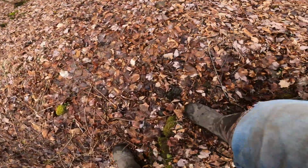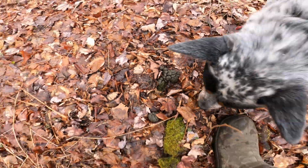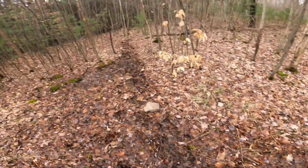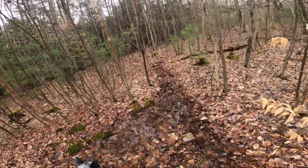Jeff here. We got some fresh deer poop that Archie will probably eat. Archie, there's some deer poop. Yeah, that's some deer poop. But we're back in here scouting this piece.